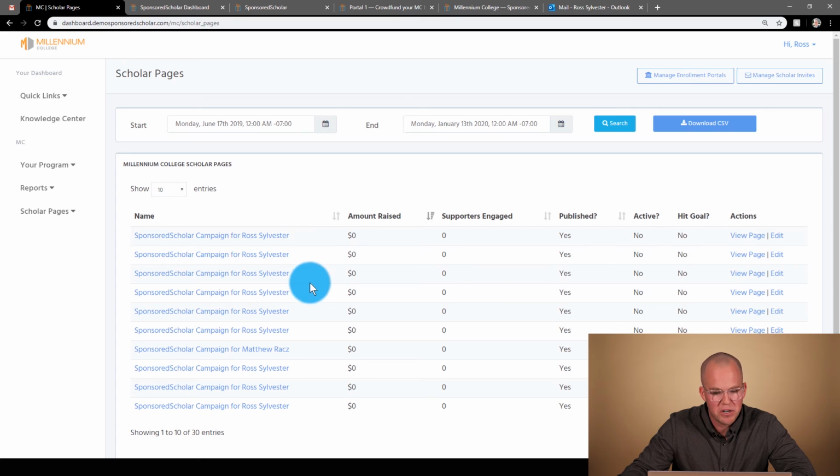It'll be each one of their student campaigns, how much they've raised, how many supporters they've engaged, and a little bit about their progression throughout the campaign, if they hit their goal. The campaigns are 30 days, but the school can go in and extend the campaign to a further amount. They have user access to do that.